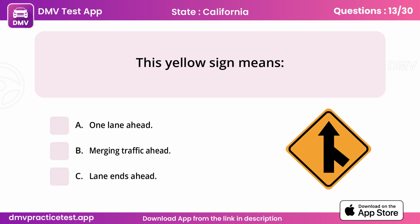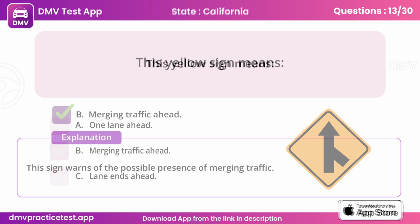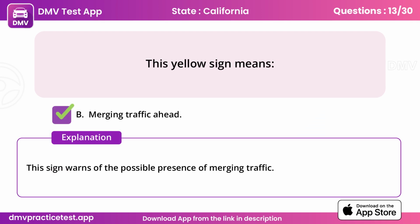Question 13. This yellow sign means? B. Merging traffic ahead. This sign warns of the possible presence of merging traffic.